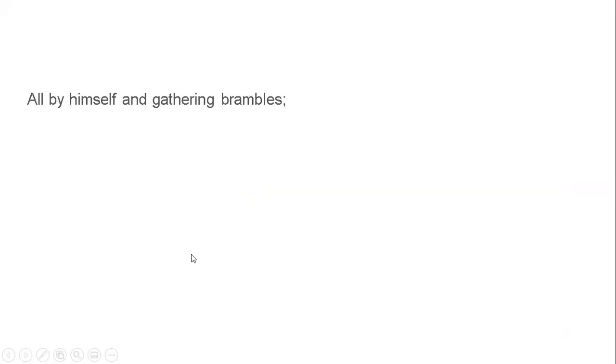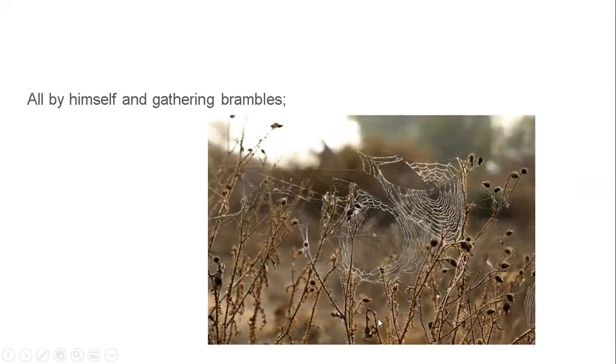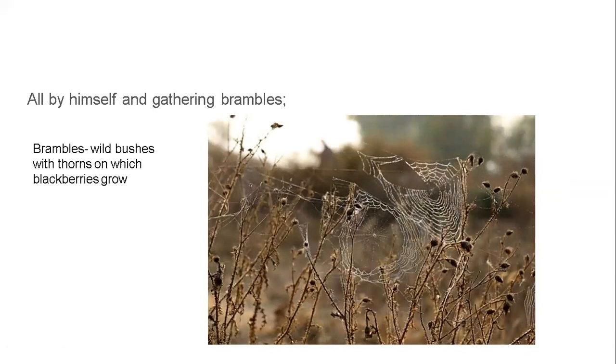All by himself and gathering brambles. He's alone, he's all by himself. And what is he doing? He's gathering brambles. And what are brambles? These are brambles. Brambles are wild bushes with thorns on which blackberries grow. Blackberries are very tasty little berries.